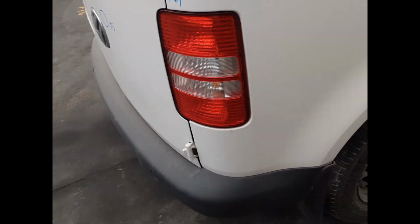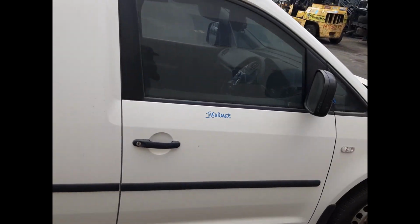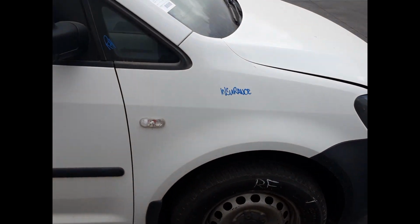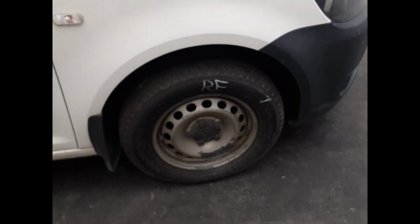Right tail light, right rear 15-inch steel rim with a good tyre. Right front door has no damage, right guard has no damage. Right power door mirror does have some scuffs. And a right front 15-inch steel rim with a good tyre.